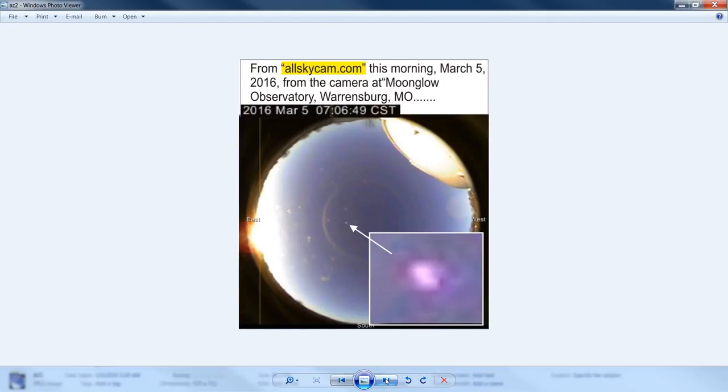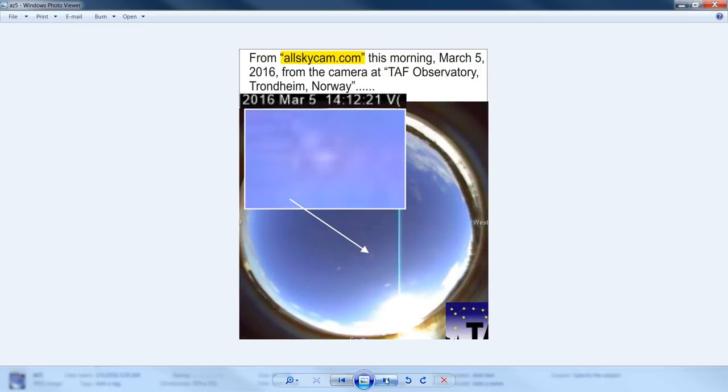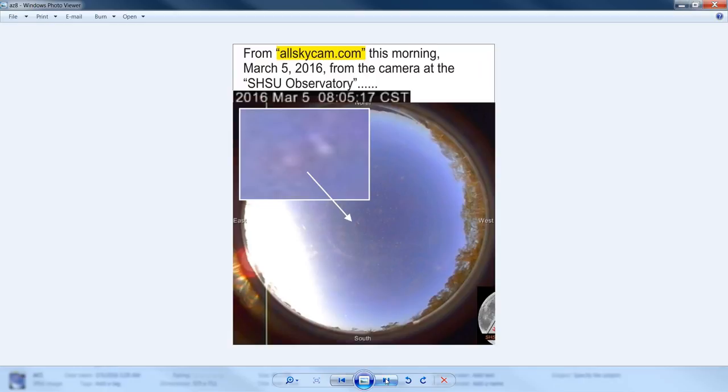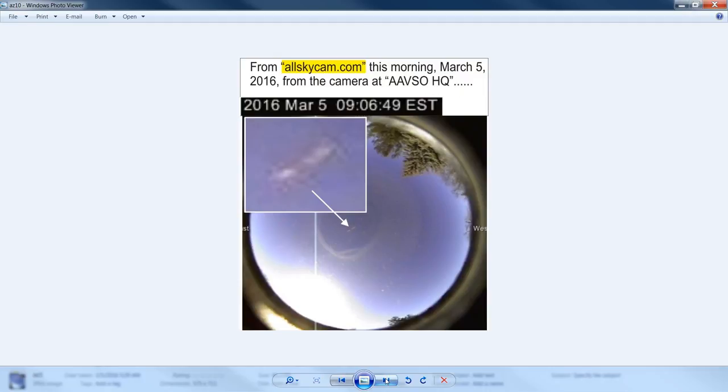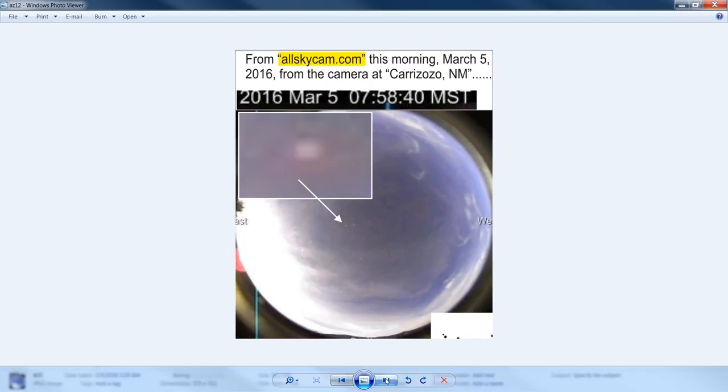This is from Warrensburg. This is from Parc National Dumont. All from the 5th. King's Observatory, Georgia. Very clear yesterday. TAF Observatory in Norway. Turkey. Texas. Chile. Stop on any one of these if you want to look at them closer.